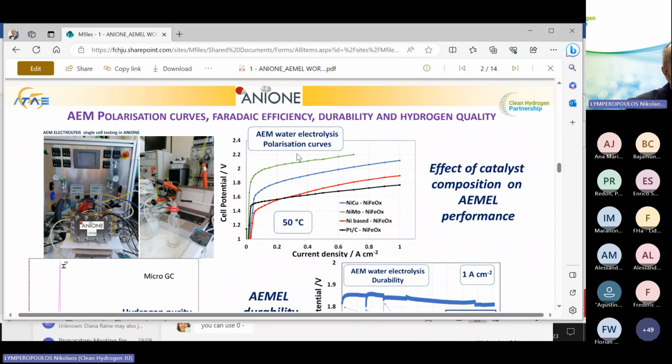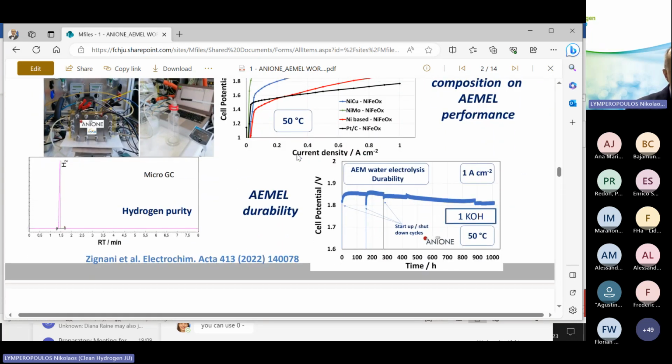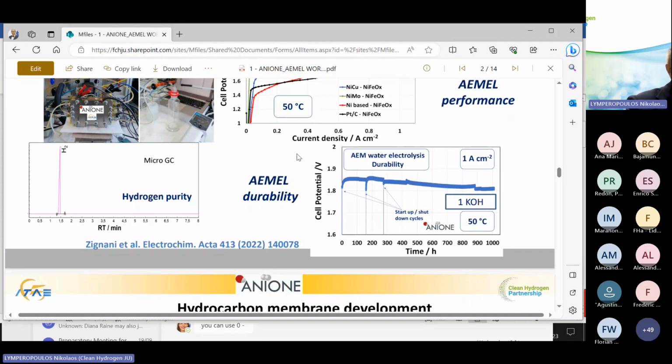Now, coming to the electrocatalyst development, in ANIONE we have assessed different electrocatalysts, especially based on non-critical raw materials. And we have essentially focused our attention on the combination of nickel molybdenum on carbon at the cathode and the nickel iron oxide at the anode. Indeed, this is a nickel iron layered double hydroxide, and this was the best combination, showing the highest performance comparable to what can be achieved with, let's say, precious metal electrocatalysts.